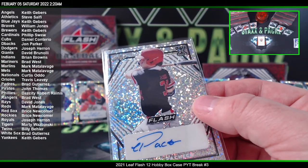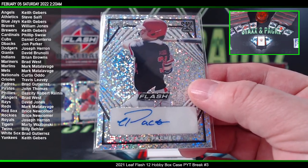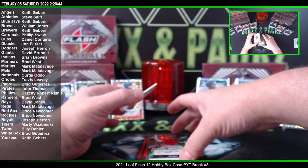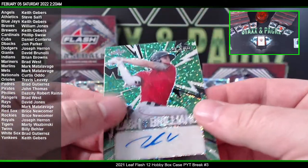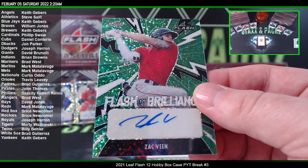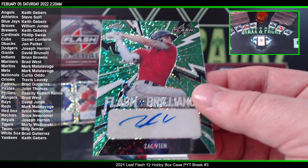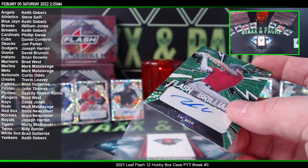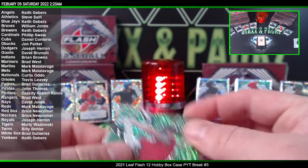Isaac with a Z. Tigers again. It's going to be Marty. Got another nice hit here, to 25. 14/25. Zach Veen. Flash of Brilliance for the Rockies. It's going to go to Bryce. Nice hit, Bryce. Got a couple buzzers for those last few hits.